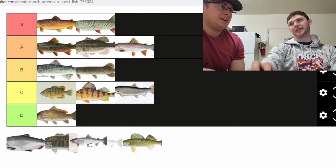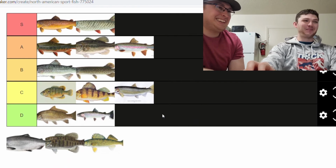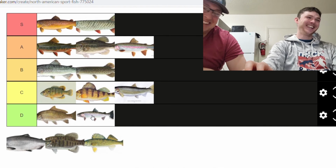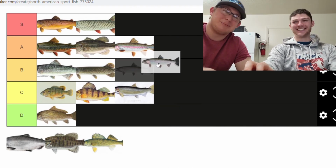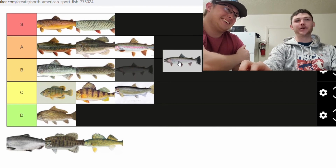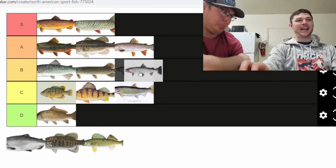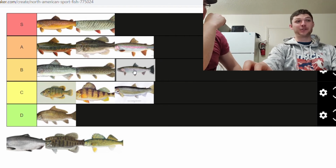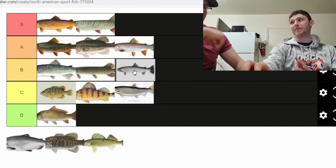Okay, what about a steelhead? B or C. B or C. I hate steelhead, just because I don't ever catch them. I suck at fishing. See, steelhead. And the reason I put this in here is because I prefer steelhead to regular rainbow trout. But here's why. Trust me, steelhead frustrate the crap out of me as well.